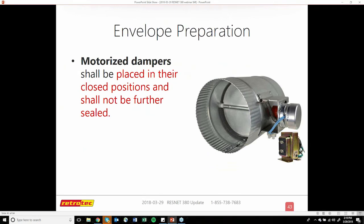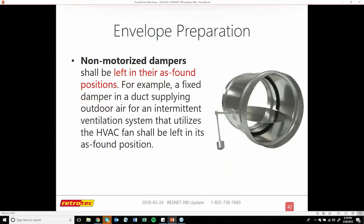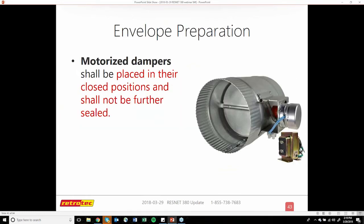For motorized dampers, it's going to be placed in their closed position and not further sealed, so you won't tape over that. And so in some cases, when you have a ventilation duct, sometimes you'll come across both of these in the same line. They'll use this motorized damper to open it up all the way, and then they'll choke down the rest of it if they need to, if they're getting too much outside air. And so you'll see both in the same line. And so you leave that one found as is, and then you just leave that one shut. And these are usually power closed.